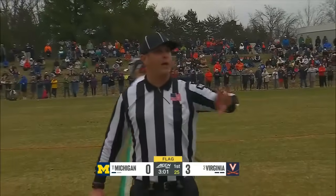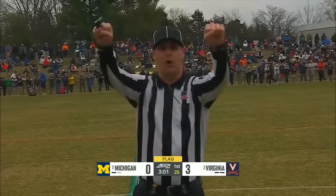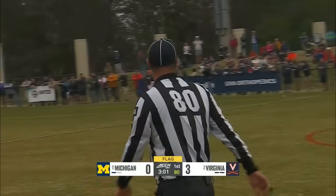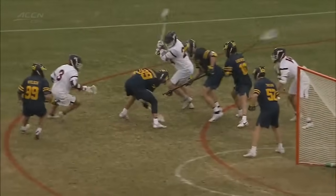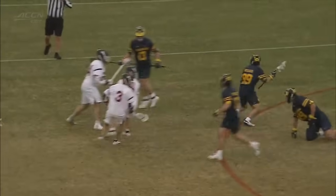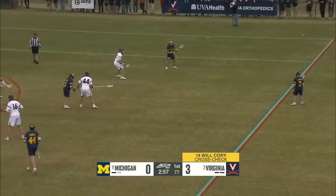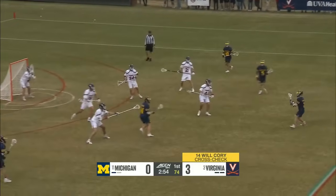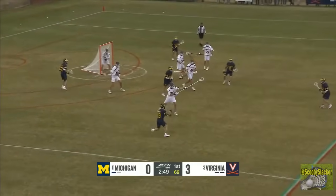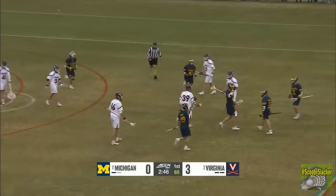Clear out, gentlemen. Clear out. White, 14, cross check. 1 minute. Hans, he pulled the string on you there. Yeah. Guilty of the cross check. Let's take a look at it. There it is right there. Yeah, and high, and it is high. Nice catch by the officials there in that scrum of bodies. This is an opportunity for Michigan to find some chemistry, some flow, to get something going positively. Inside, there it is. Justin Tiernan.